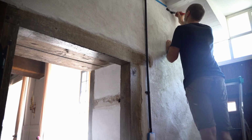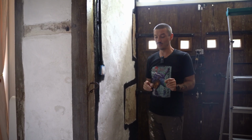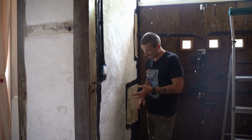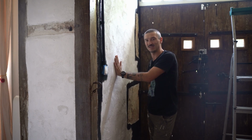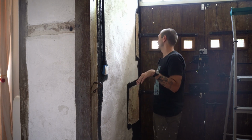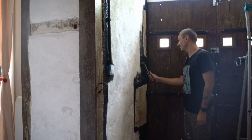So as you can see, I've managed to do a bit of the edges. And now I want to continue with a small roll, I think, because the underground is just so ridgy, like it's basically stone that's been painted. So it will take me a bit more time and I need to be a bit more precise about things. So that's why I'm taking a small roll. Yeah, this is not going to be easy, this is going to be a pain.